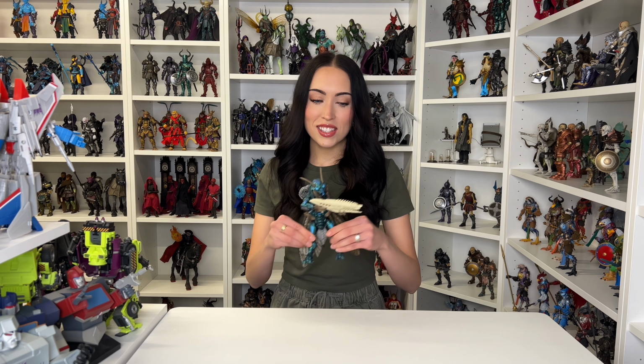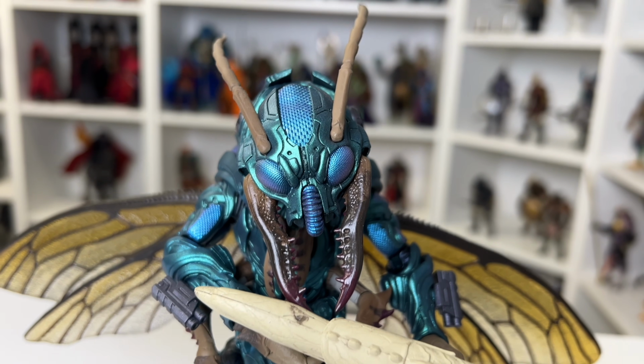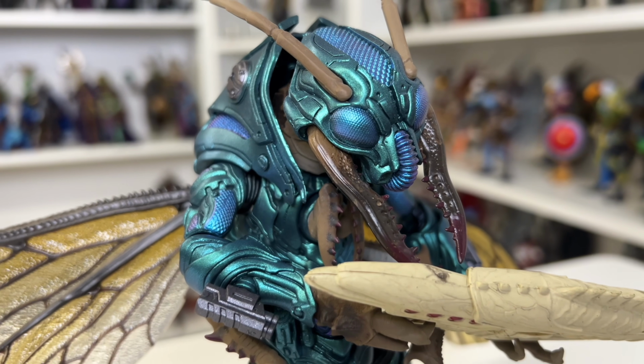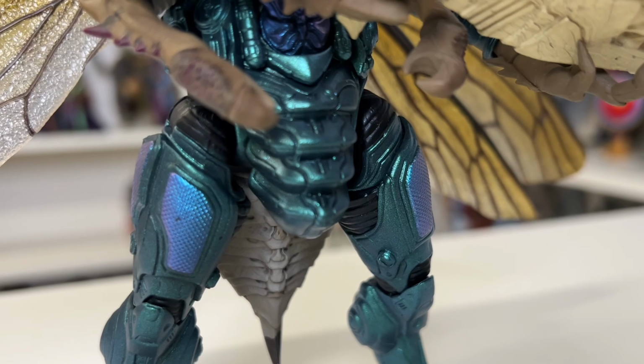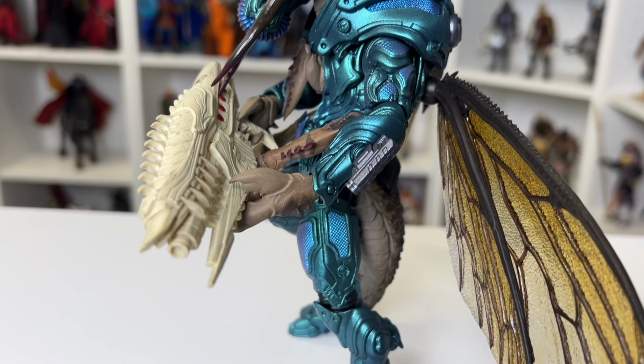Number 4, the Sphexian Prison Guard from Four Horsemen Studios, and this is from their Cosmic Legions line. We talked about equal parts creepy and cool, and that is this figure right here. From the iridescent paint job to the second set of hands on the torso, this is just such a cool figure. I talked about my love for cats. I also have an equal love for insects. In my personal life, I also collect different butterflies and have them in frames on my wall. And this is like you took an insect and brought it to life.